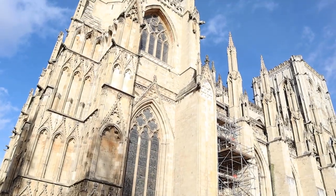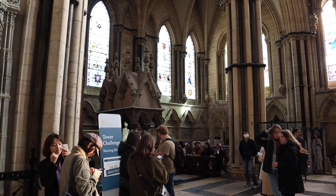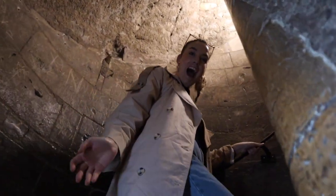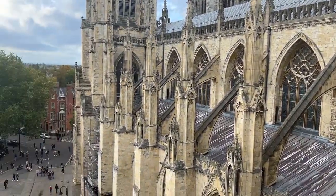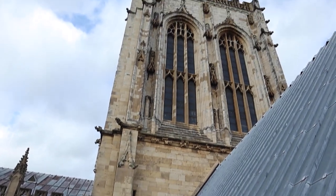So we're back to where we started. We've got 10 minutes and then we do the tower challenge. So we'll be walking all the way up to one of these towers, which is going to be cool. Let's go. 275 steps to go. So done 100 steps, we've got a little viewpoint here, but there's going to be better views at the top. It's quite cool though, it opens up, doesn't it? He literally said if you're claustrophobic or scared of heights, don't come.